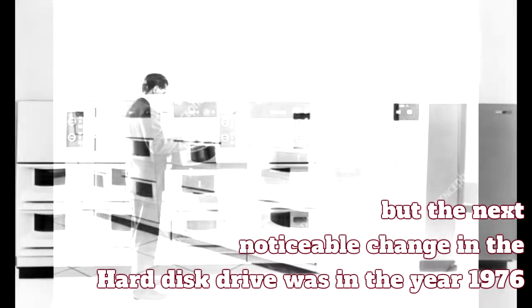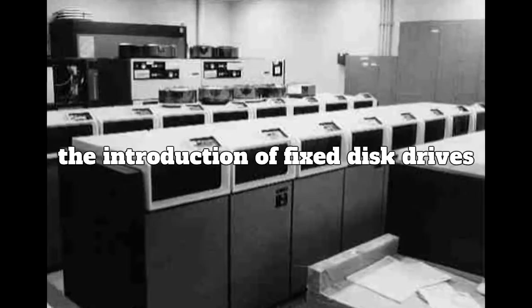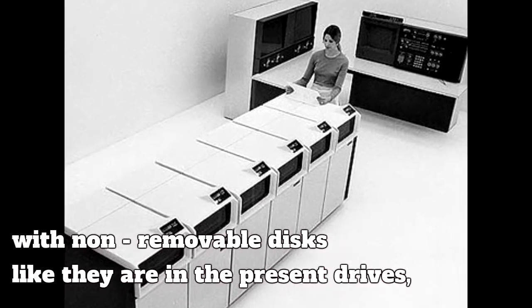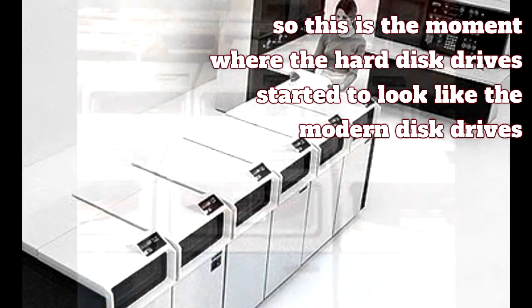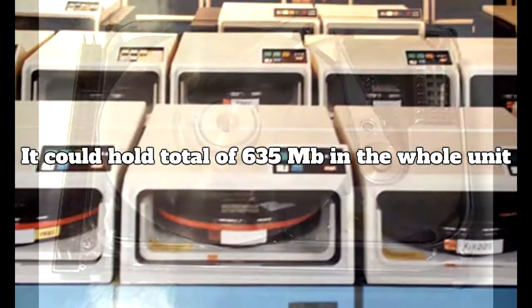But the next noticeable change in the hard disk drive was in the year 1976. The introduction of fixed disk drive. It was the first disk drive with non-removable disks like they are in the present drive. So this is a moment where the hard disk drive started to look like the modern disk drive, but still too bulky. It could hold a total of 635 MB in the whole unit.